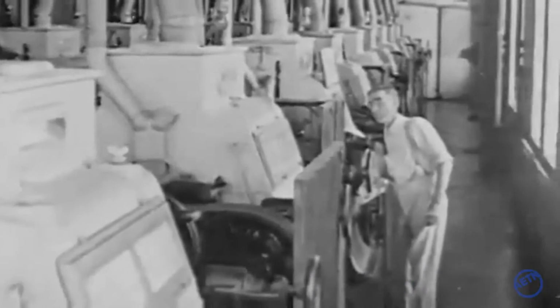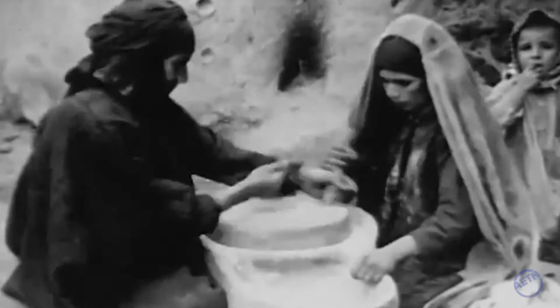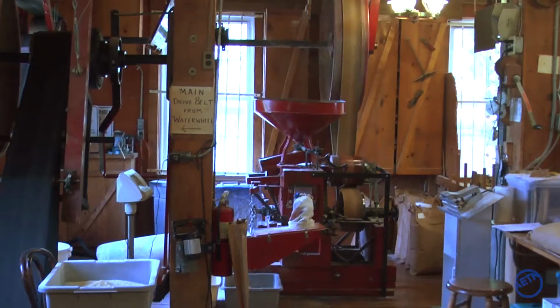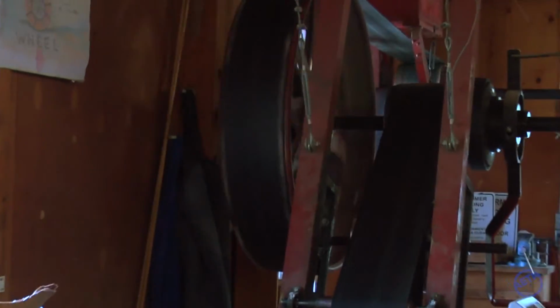That lasted through most of the 1800s up until about 1900 to the 1920s. We got to the steel roller mills, and the old grist mills started fading away with burr stones that actually ground the product. The steel roller mills, much like the modern flouring mills are today, had great big huge iron or steel rollers that actually crushed the product.